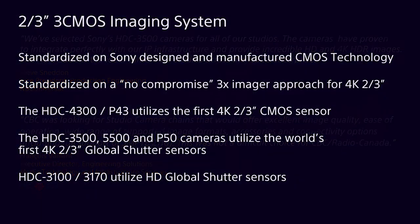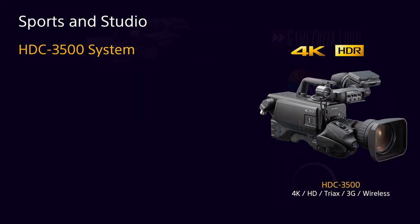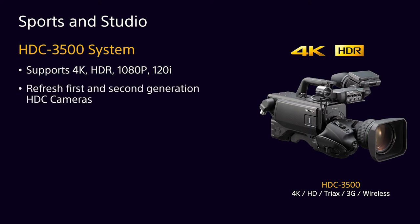Sony designs and manufactures CMOS sensors for all of our studio cameras. Our HTC series cameras take a no-compromise path, all using three imagers on a prism that were designed for live television instead of a single sensor approach. The HTC 3500 system was brought to market as a low-cost camera to support 4K, HDR, 1080p, and 120i. It was also brought out to refresh our first and second generation HTC cameras that have been in market for a very long time and done yeoman's work.